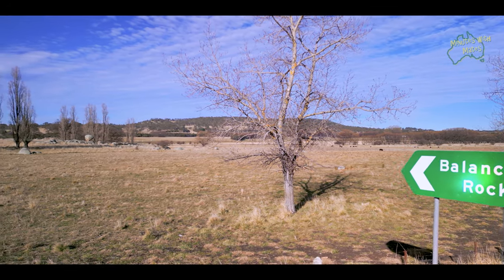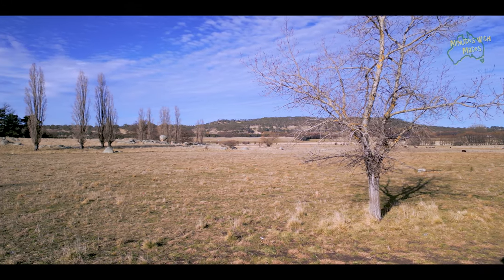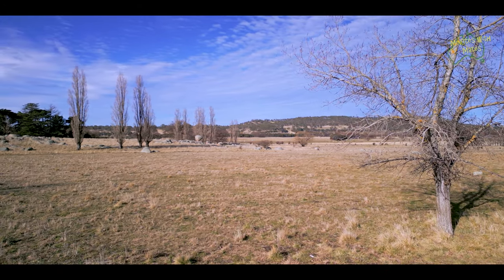On the way home, we flew the drone at Balancing Rock at Stonehenge, just south of Glen Innes, and I didn't even crash it.